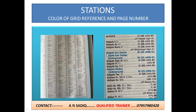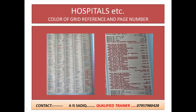Stations are highlighted with blue color and hospitals are highlighted in red color. Please note that these hospitals and stations are actually highlighted with different colors, but the method to find the grid reference and page number is the same as I have described before.